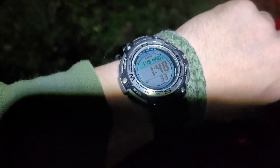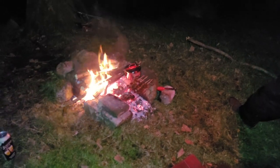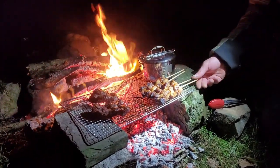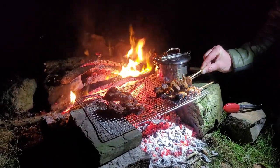Hang on. What time are we? We got a fire tonight. 10 to 2. Just about. And some skewers. Starving. Oh, look at them. Just lightly glazed.